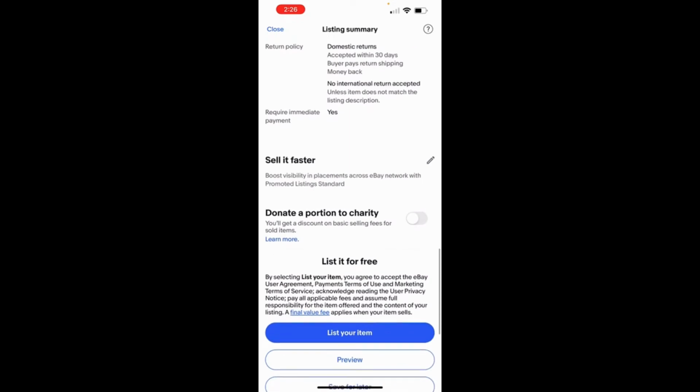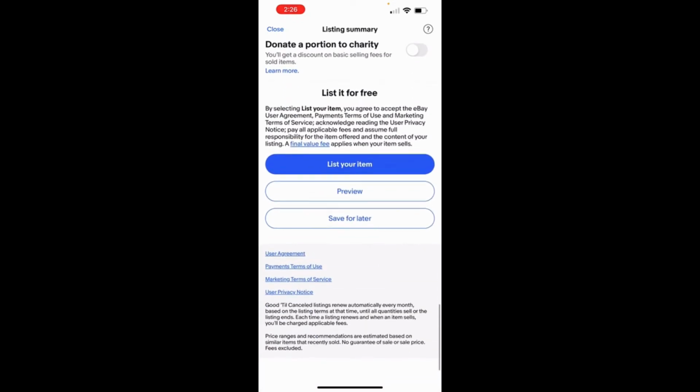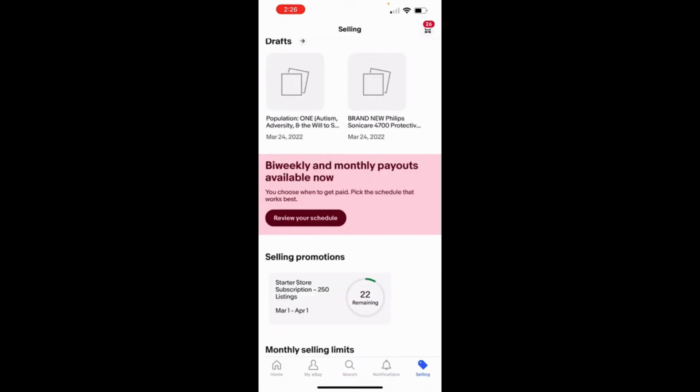And then I would scroll down to the bottom, and then I would hit save for later. So I've filled out all my information, and I'm just drafting the item. So the next thing that I'm going to do is actually take the photos. So I'm going to go ahead and hop into my photo area and show you how I take photos of books.